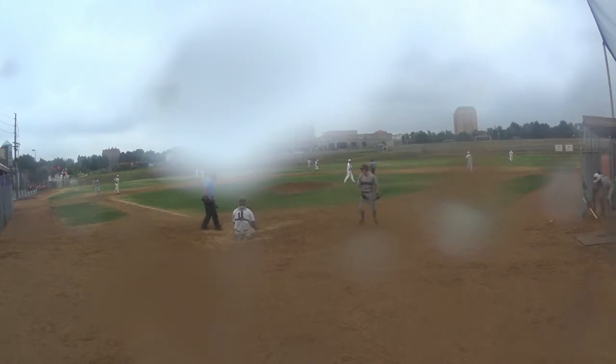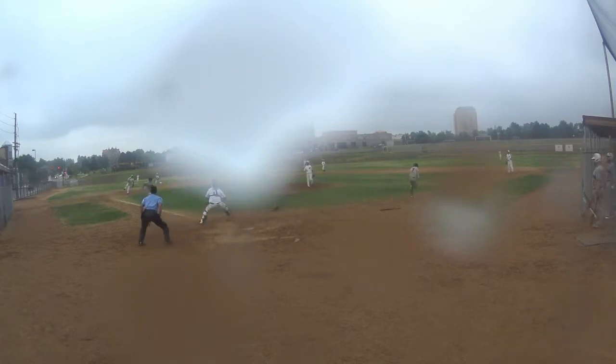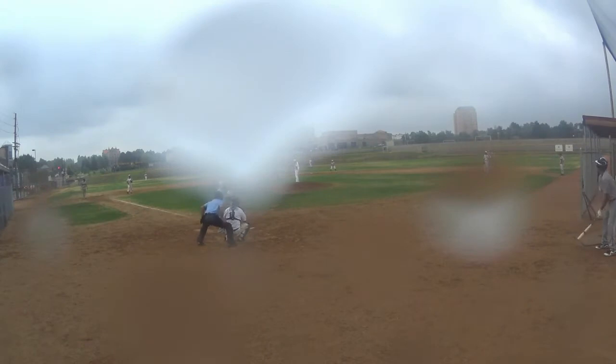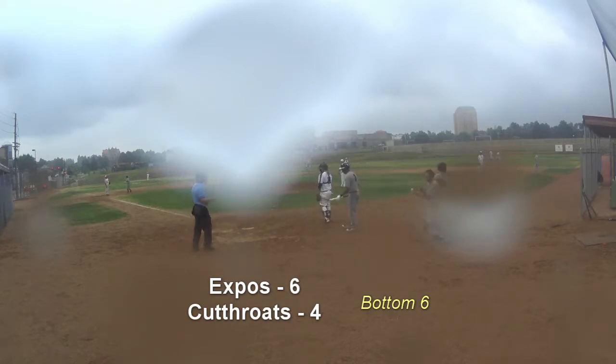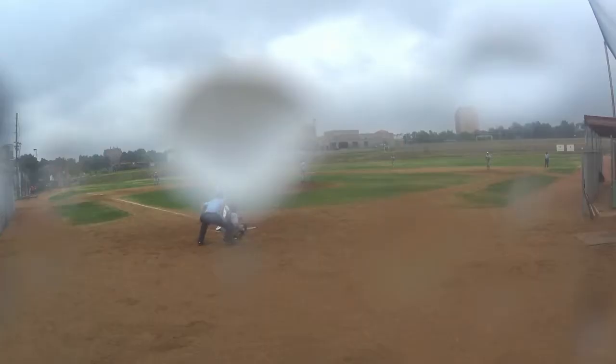And Newman will ground to short. It's an error on the play. Oh, it's a base hit, but the overthrow advances him to second. So Cutthroat score there. I don't know what's going on. Now we got Zach Scott getting hit by the pitch. Now the Cutthroat score, make it 6-4. We head to the top of the 7th.